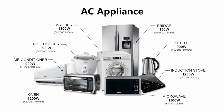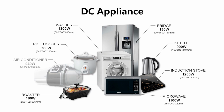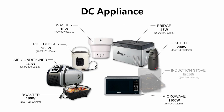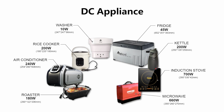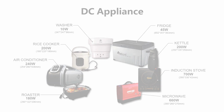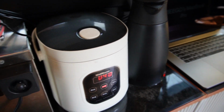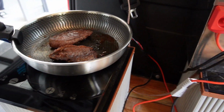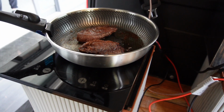On the other hand, many commonly used household appliances such as refrigerators, air conditioners, washing machines, electric kettles, rice cookers, electric stoves, microwaves, and induction cooktops have DC-powered versions available for car camping. These DC appliances are specifically designed for car camping, with power ratings that match the output specifications of battery packs, and they are also more compact and easier to store. Therefore, I recommend purchasing DC-powered appliances specifically designed for car camping instead of using household appliances directly on the vehicle and adding an additional inverter.